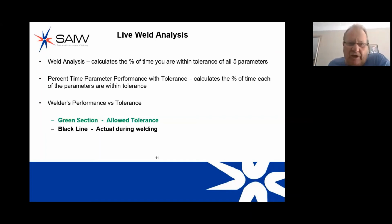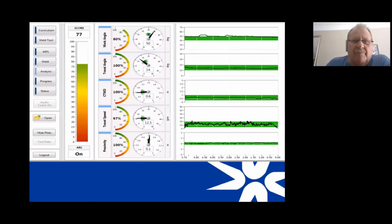So, as I said, it calculates all 5 parameters, which are then displayed. It gives you a percentage time of parameter performance within tolerance. I will now explain where the welder performance versus the tolerance is assessed. Please bear in mind that once the welder has completed the weld, he can immediately go to the screen and all of this is clearly displayed. He can then self-assess where his current level is and what he should do to improve his performance.